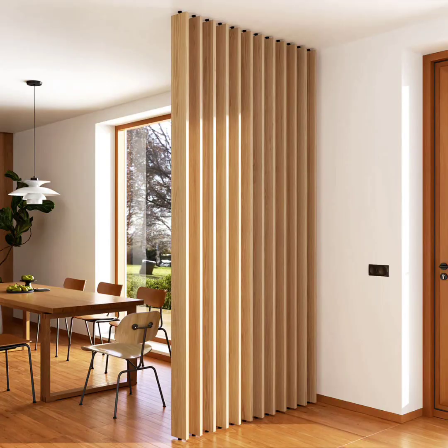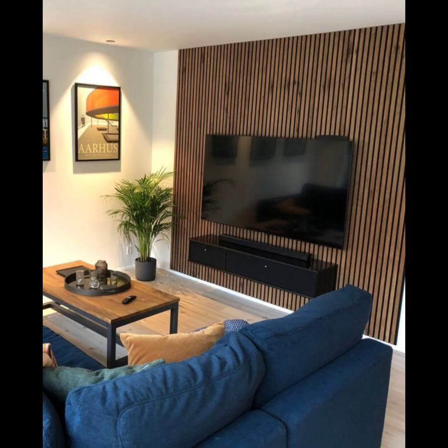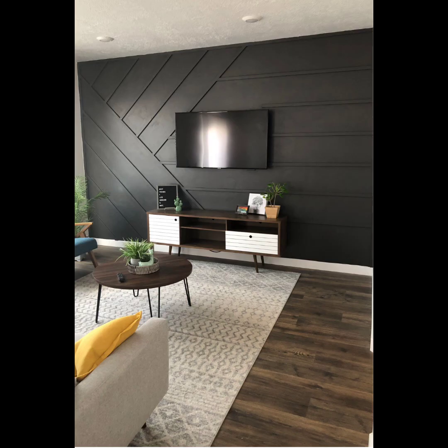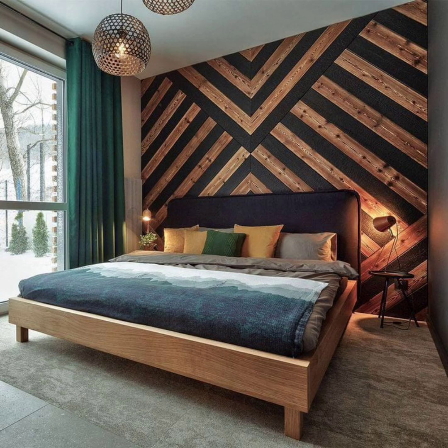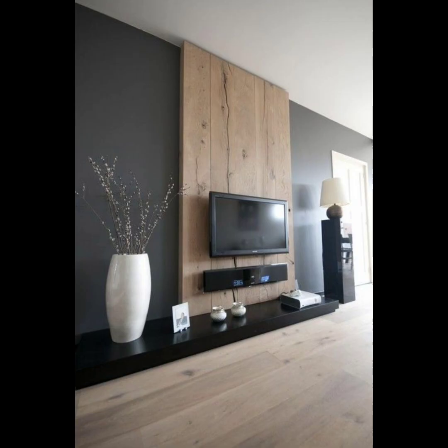In Scandinavian design, light wood is all the rage for good reason. It is loved for creating a breezy and open vibe in any room. Using board planks not only adds a touch of simplicity but also gives a neat and minimalistic appearance. The beauty of light wood lies in its flexibility.